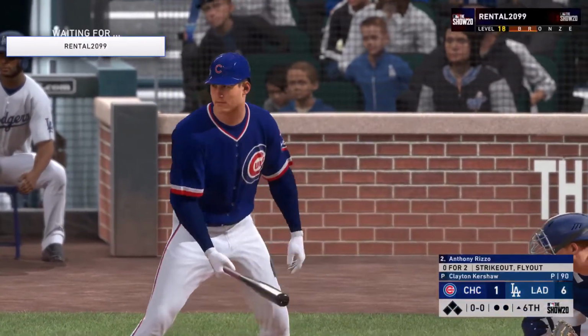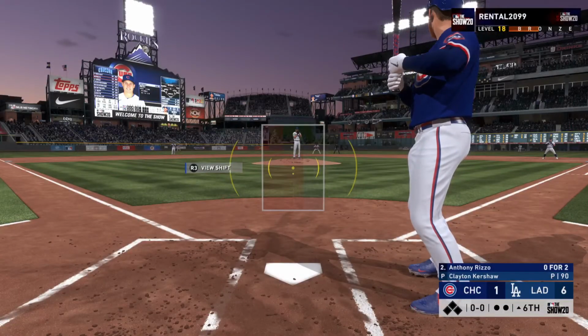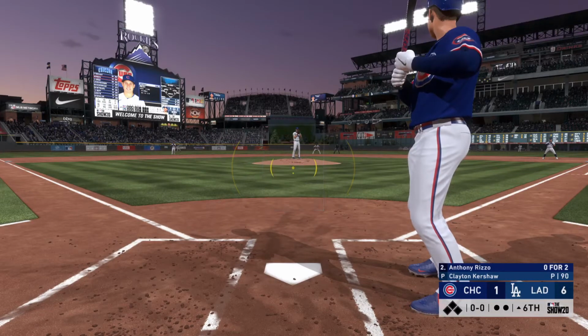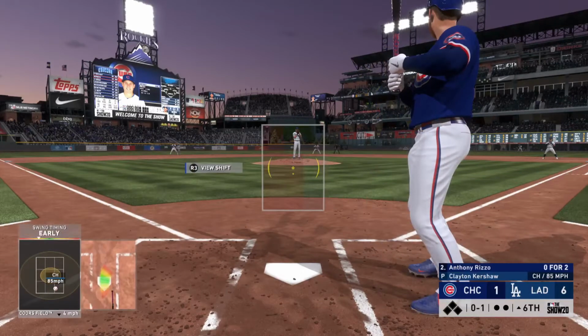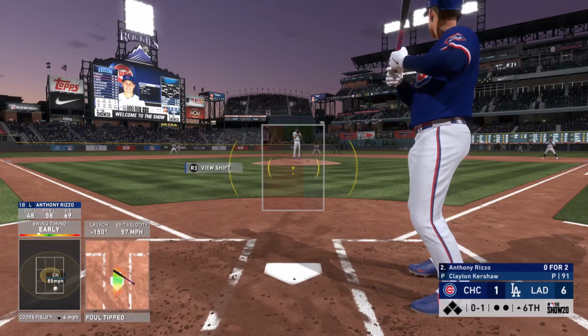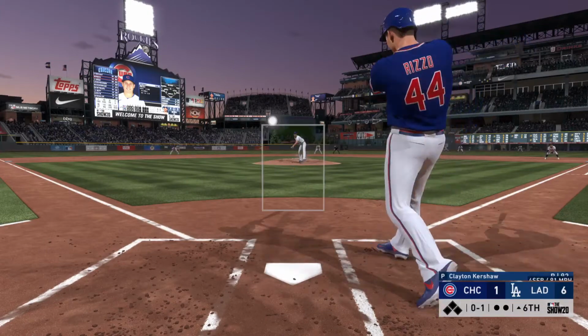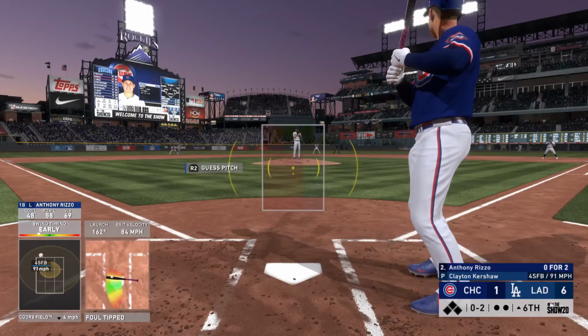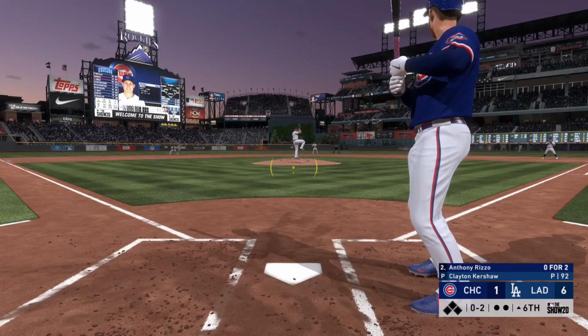Top half of the sixth about to get started, and next to bat will be the first baseman, Anthony Rizzo. Now here's the pitch. The windup and the 0-1. Fouled off. Here's Kershaw's 0-2 offering.